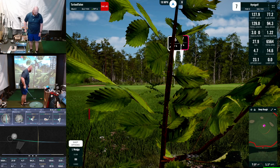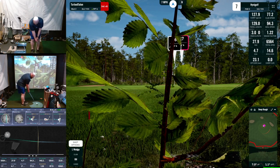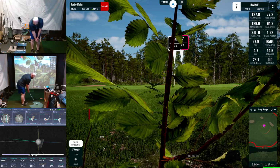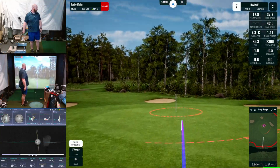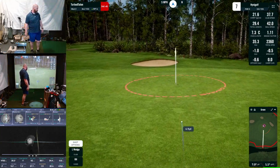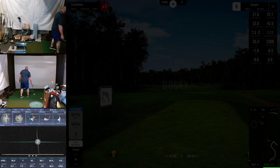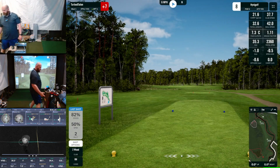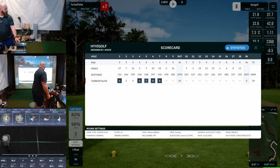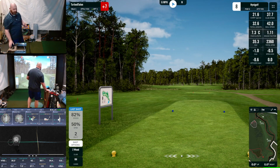36. Can't tell me what's in the damn lost and found box. Get up there. Of course not. Another bogey. Dude, we were doing better on the last round. Look at this score sheet. Bogey, bogey, bogey, double bogey. All right, simmer down, simmer down.